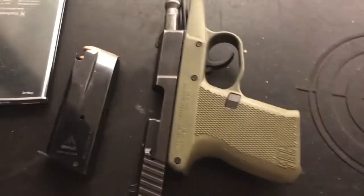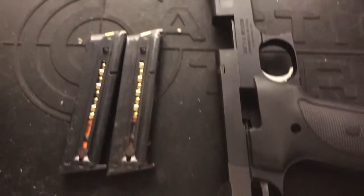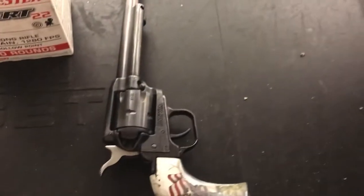And this is what I'll be shooting. I will be shooting a Kel-Tec, 10 rounds, less than .22 caliber, 24 rounds, and a Western six shooter.